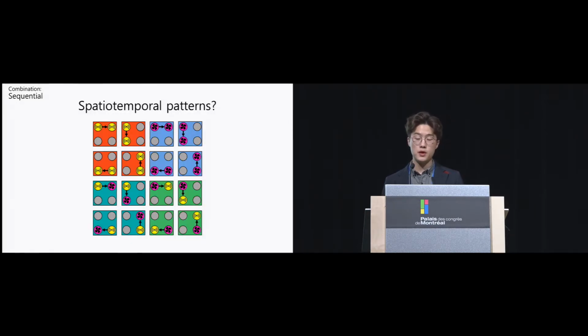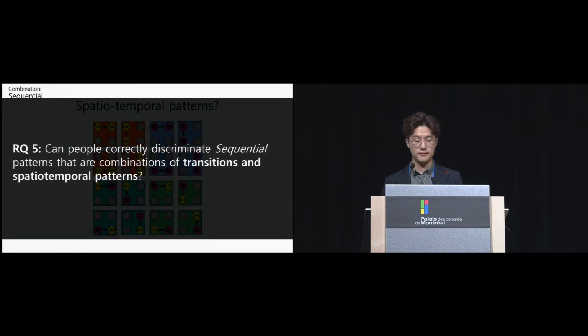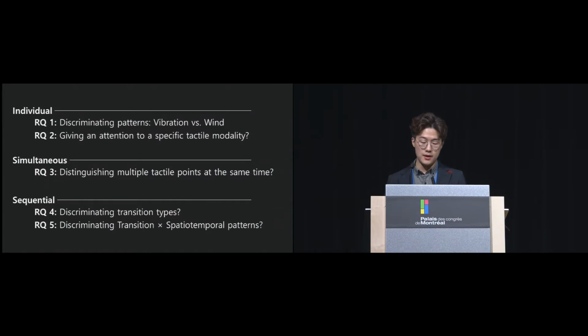In addition to the previous research question, we also investigated if people could discriminate spatial temporal sequential patterns. In other words, can people correctly discriminate sequential patterns that are combinations of transitions and spatial temporal patterns? So we came up with 5 research questions while verifying the possibility of various scenarios. For individual combination, first we want to know if wind patterns are distinguishable, and second, can we deal with overlapping patterns by giving attention? For simultaneous type, we're curious about people distinguishing multiple points exposed at the same time. In sequential usage, we suspected if people could discriminate tactile modality transitions, and second, the spatial temporal patterns.